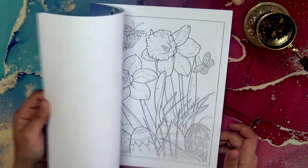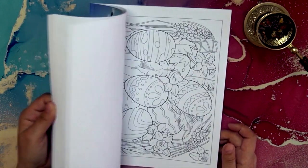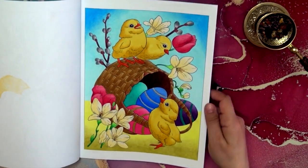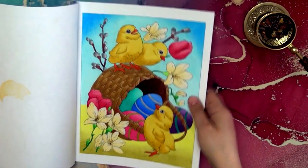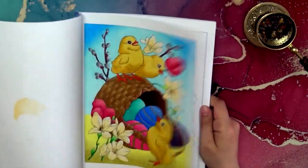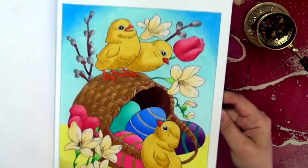So I got it. It looked really pretty. Nice images, you know, Easter bunnies, Easter eggs. A nice book, really. And this is the only page I colored last year for Easter. And yet again, this brown marker here yellowed on me, so I'm going to have to come up with a way to fix this. So what I did here were alcohol marker base and wrote funner squares, and some glitter on the eggs.